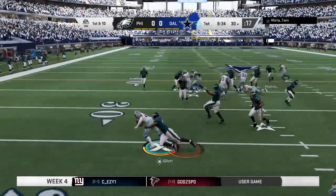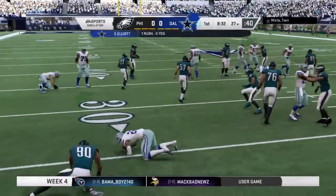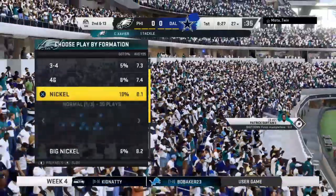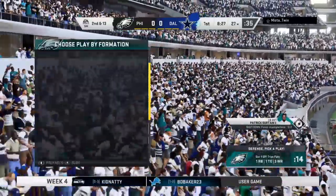Here's the first carry for Ezekiel Elliott. And they take him down, losing yardage back at the 27. Call it a full 3 yards in the wrong direction there. Brings up second down.